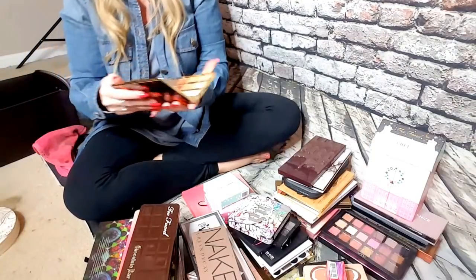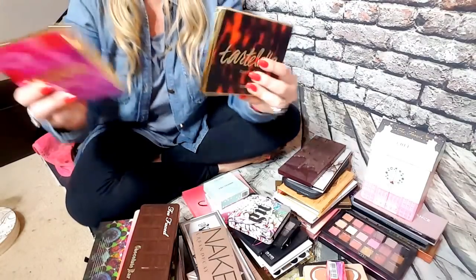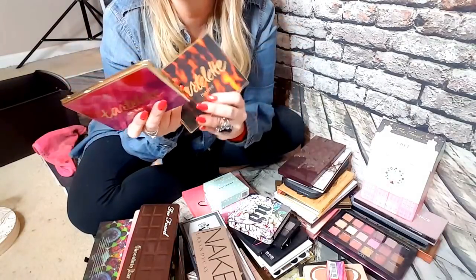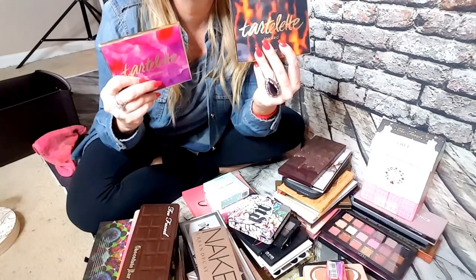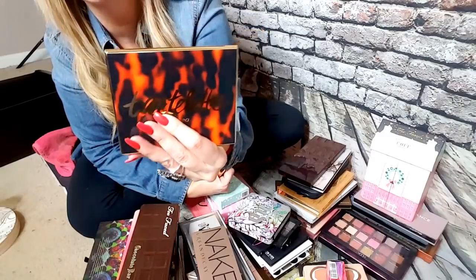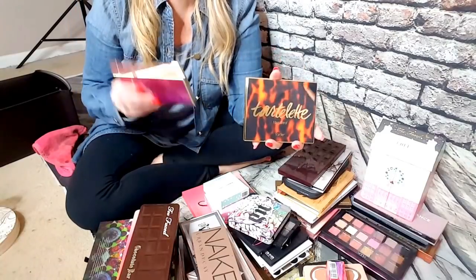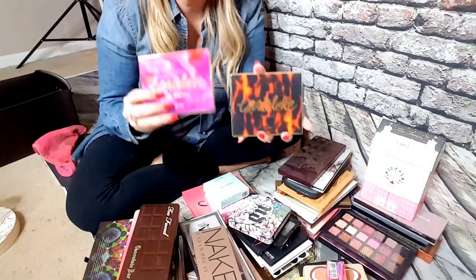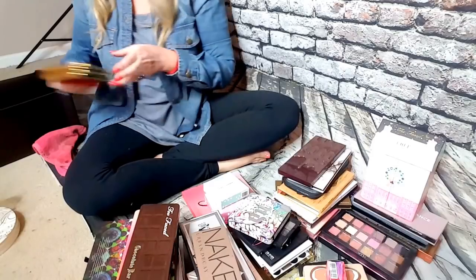And if you ask me, okay, which palette do I pick up? Do I pick up the Tartelette in Bloom, or do I pick up the Tartelette Toasted? Well, I feel like this one is a very neutral palette, which you could wear to work. You could wear it every day, but you could also smoke it out. This one, if you love warm tones like I do, is going to be your favorite palette ever. But if you don't, you might not get as much use out of this palette as you would this palette. But for me personally, if I had to choose one, this one would win. Definitely. So that's my opinions on those.